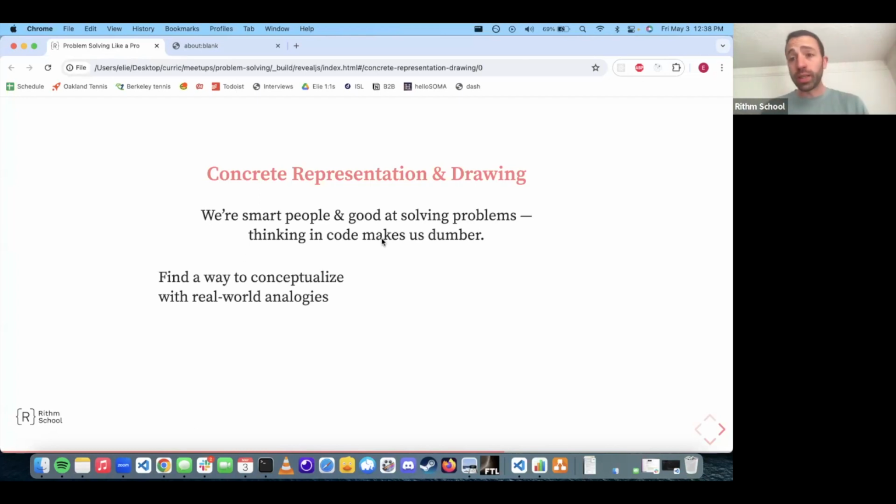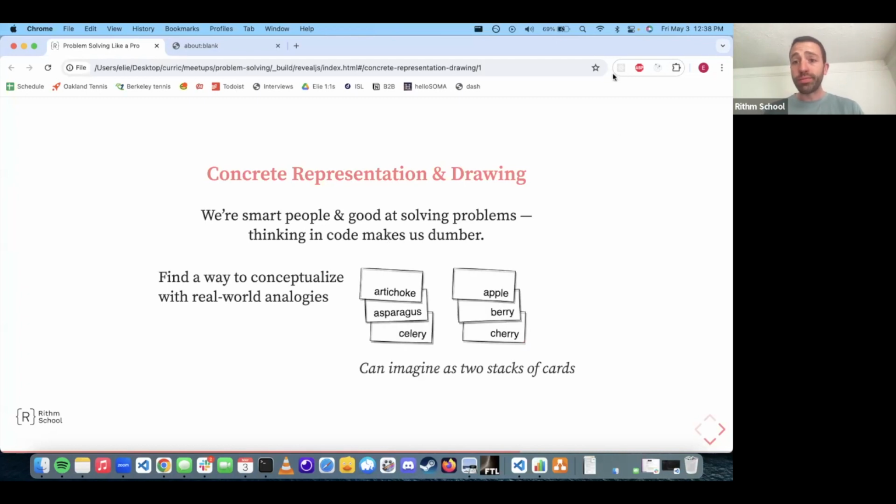conceptualizing, building some real world analogies, talking about it out loud can be really helpful. You can imagine you have 2 stacks of cards. These lists are just like stacks of cards, and I'm going to pick up one of these cards, and I'm going to pick up another one of these cards, and I'm going to ask which one comes first. And then I'll just put that card in a new pile. And then I'll go to the next card, and I'll ask which one comes first. And I'll put it in the new pile.